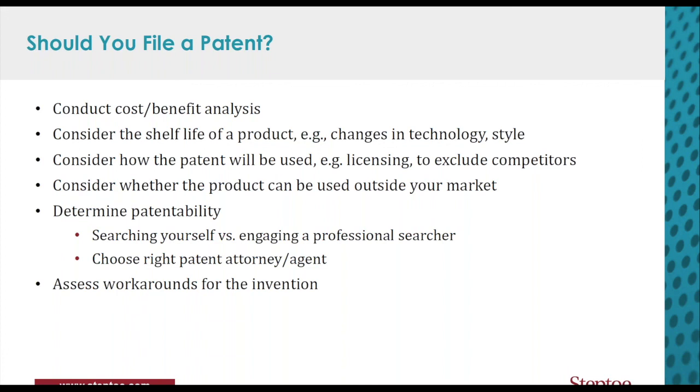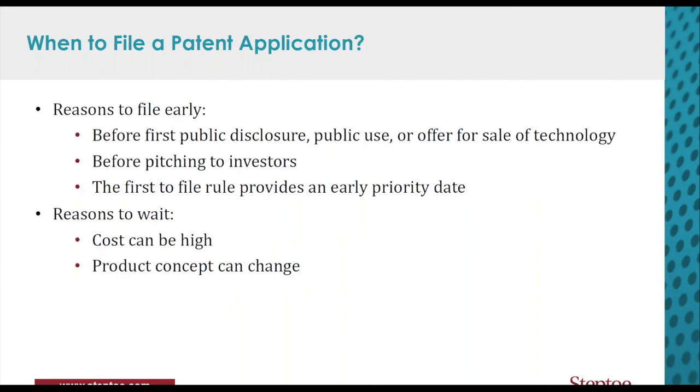Also determine patentability. You can also do a quick search. There's a patent database at the PTO, and you can do a Google search to see whether your idea was already patented or was already publicly available before you file your patent, because that will prevent you from getting the patent. And also think about the workarounds for the patent. So if you have an invention, and even if you get a patent, if other people can easily design around your invention, then that may impact the value of your patent.